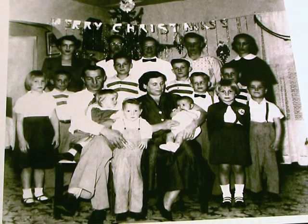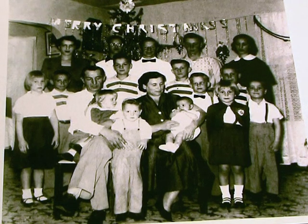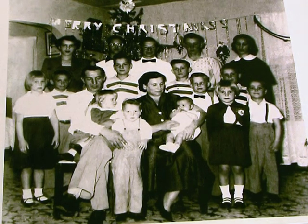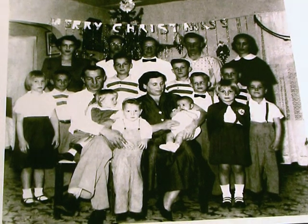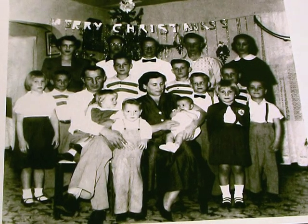That's quite a picture, too. I noticed that some of the boys are dressed alike. Was that a common occurrence at home? Oh, yes, yes. Was it a hand-me-down kind of situation? No, there was one year that everybody got a new shirt, but they were all the same. And those shirts are on their school pictures, too, that year.